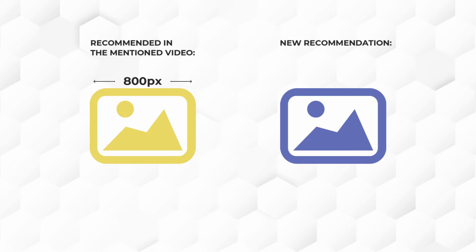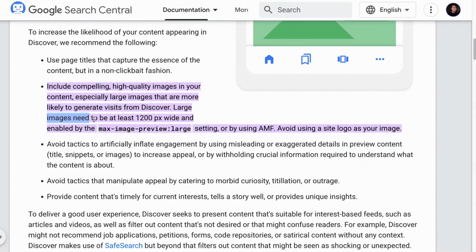However, if I could go back, there is only one thing I would change. The recommended image width was 800 pixels. I would change it to 1200 pixels because that's one of the criteria for getting your content on Google Discover. Other than that, everything is still relevant.